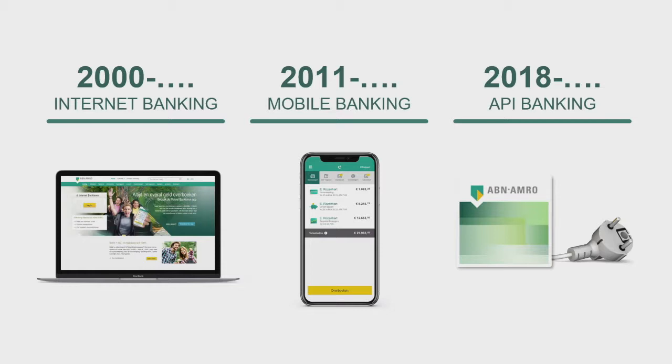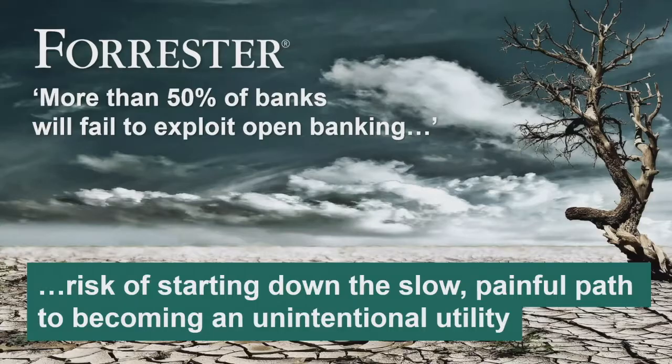Everybody is saying, I'm not going to share my data and I'm not going to interact with third parties with my banking data, and I don't expect banks to do it, but in the future it might be the case, and then you need to be prepared. A lot of banks are not looking at that point of view. So Forrester already predicts that about 50% of the banks will not gain the advantage that is there if you really invest in this open banking, in this API ecosystem.